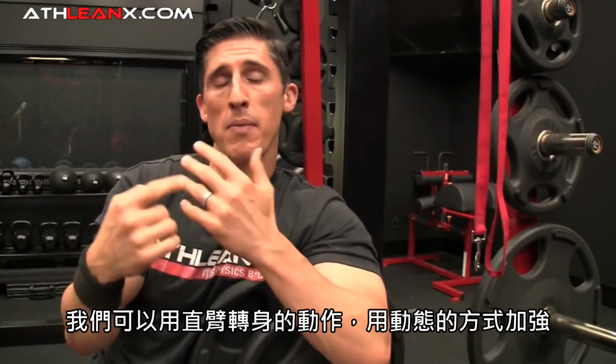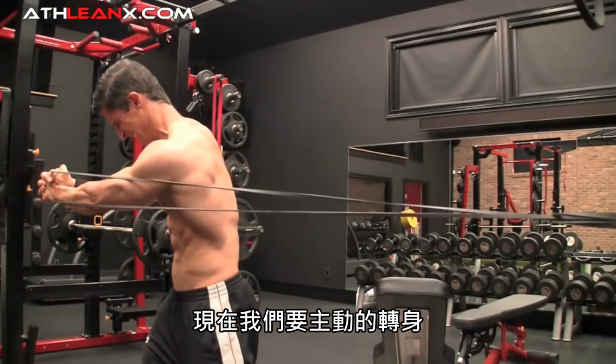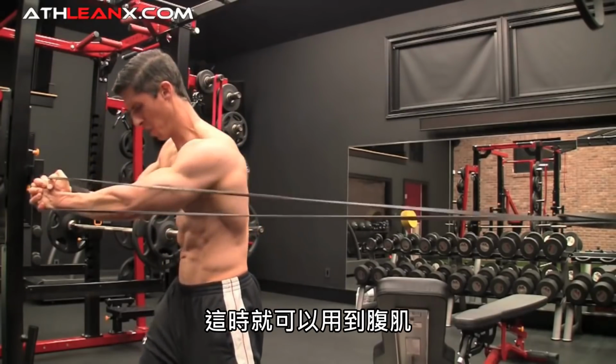We can move and become a little bit more dynamic by doing the sledgehammer swings. Now we're trying to actively twist and turn our torso in the opposite direction of the band. Obviously, step out further, you get more resistance. We're going to work our abs here.